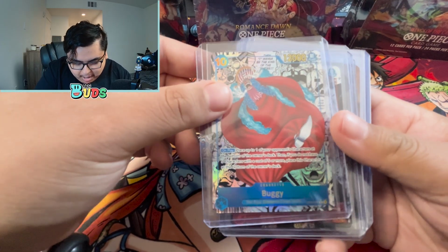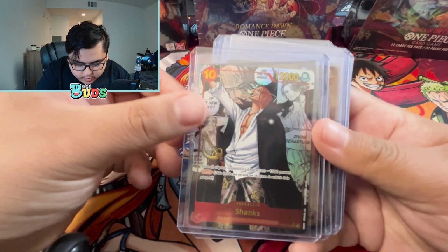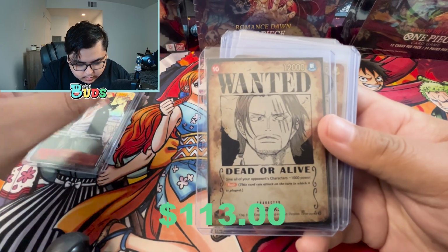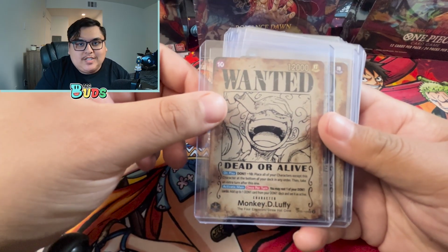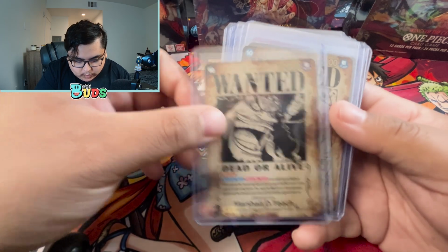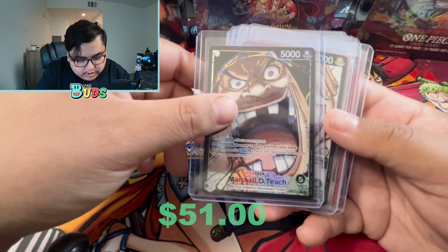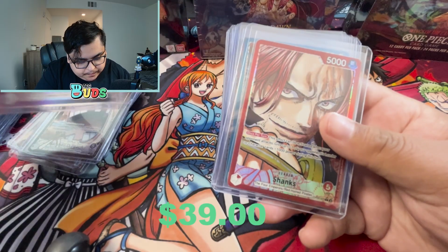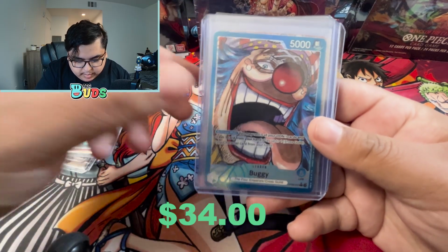So we have the Buggy manga. We have the Shanks manga from OP09. Wanted Shanks. Wanted Luffy. I actually pulled this one myself. So hyped when that happened. Wanted Blackbeard. Wanted Buggy. Alt-Art Leader Teach. Alt-Art Leader Luffy. Alt-Art Leader Shanks. Alt-Art Leader Buggy.